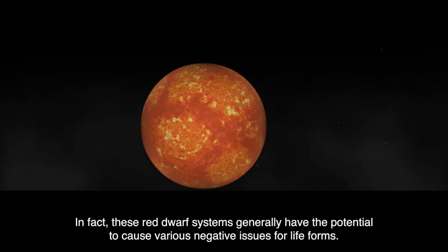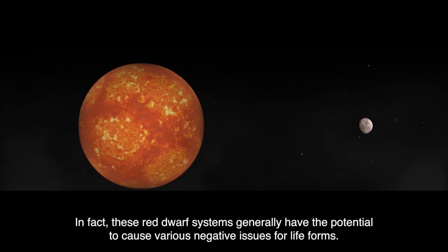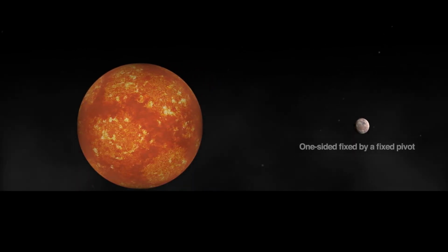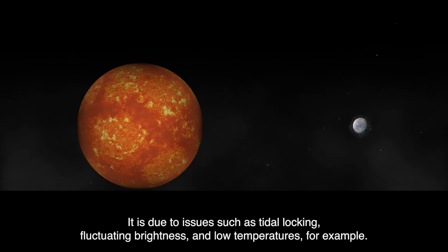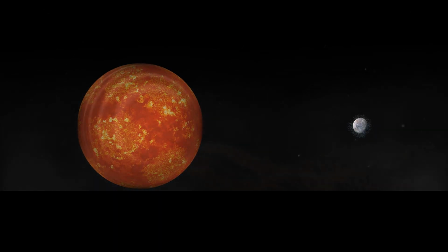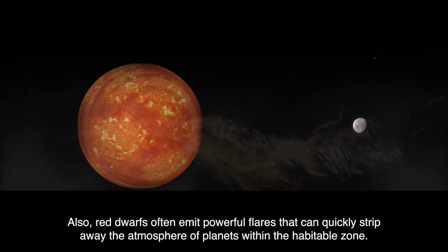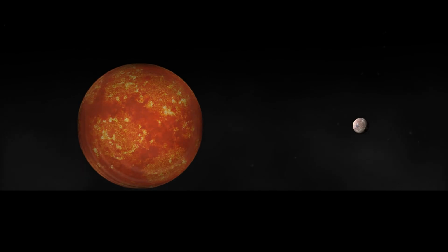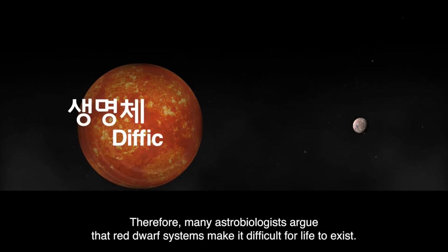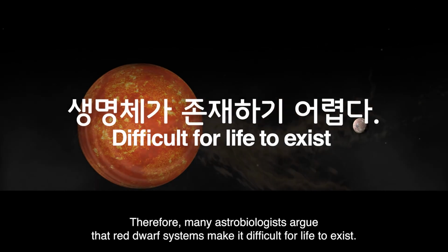In fact, these red dwarf systems generally have the potential to cause various negative issues for life forms. It is due to issues such as tidal locking, fluctuating brightness, and low temperatures, for example. Also, red dwarfs often emit powerful flares that can quickly strip away the atmosphere of planets within the habitable zone. Therefore, many astrobiologists argue that red dwarf systems make it difficult for life to exist.